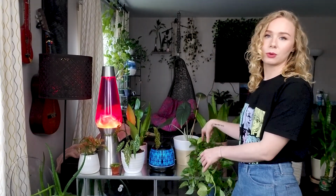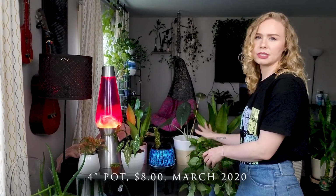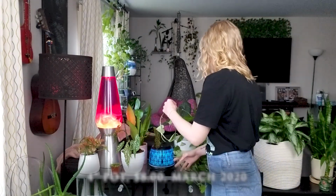Pothos are very easy to find online or in big box stores. I got my Marble Queen from GabriellaPlants.com, and I got it for a really cheap price, probably like $10 for a 4-inch pot or something like that. She's great. Okay, second on my list is a Syngonium.